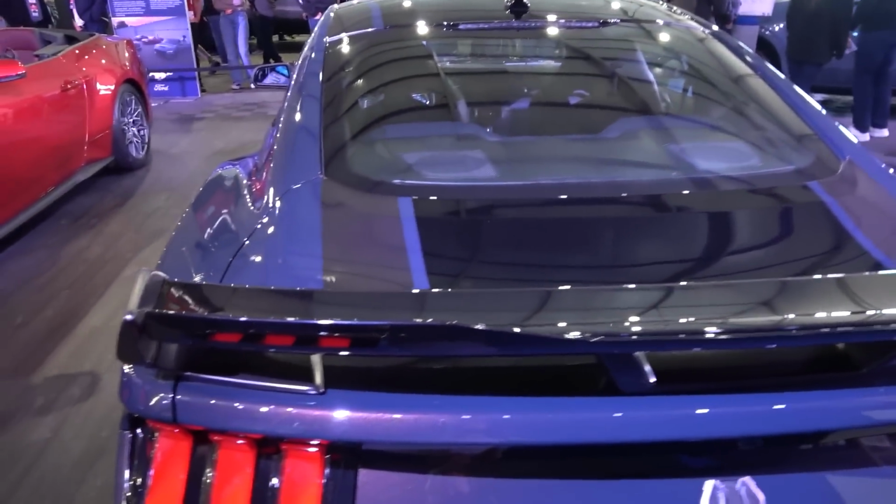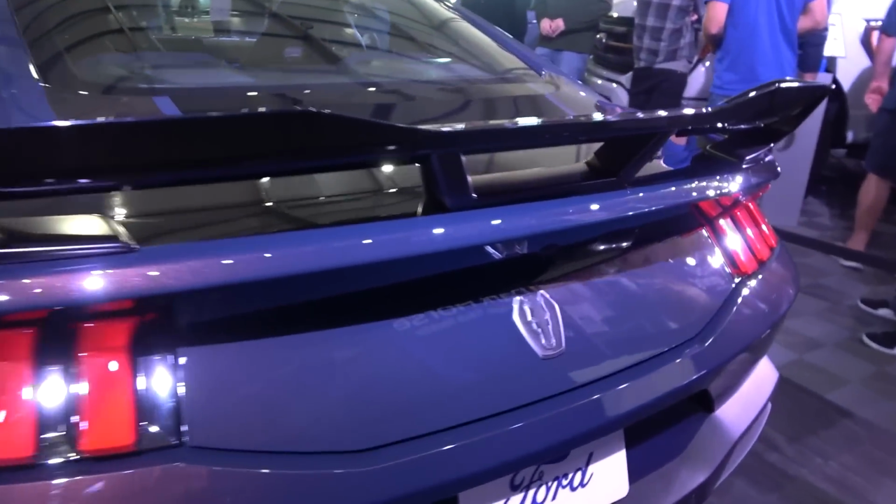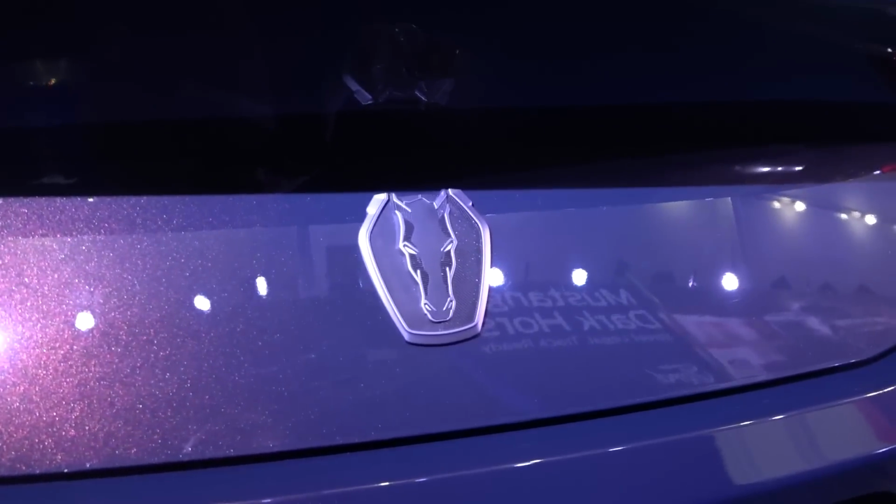to the boot lid, the trunk lid, and we have a different spoiler in fact. Much more aggressive end plates, the gurney flaps that you have over the back of it, and of course the new badging, the Dark Horse badging.